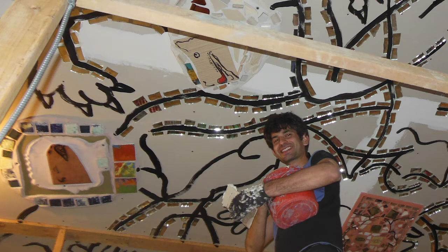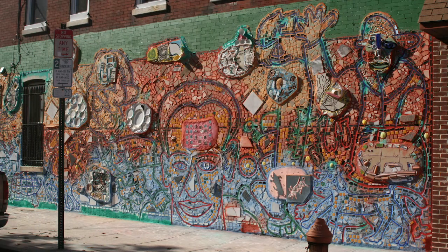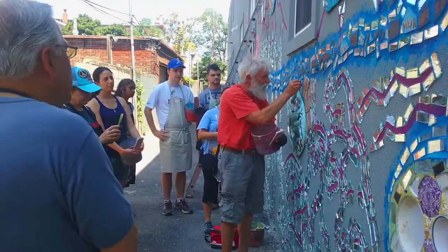The first project he worked on was this mural, which was completed through one of Isaiah's mosaic mural workshops. From 1997 to 2017, Isaiah taught weekend workshops to paying participants interested in learning his technique. Many of the Zagar murals throughout the South Street area were created through this collaborative process.